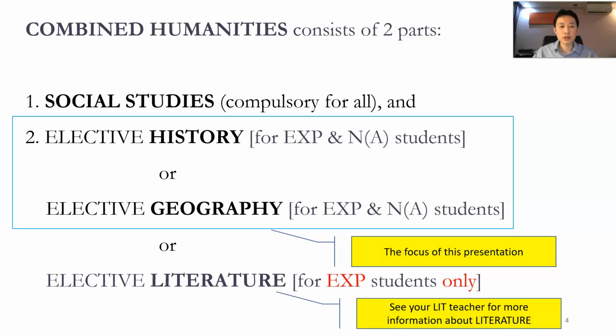The first part is Social Studies, which is compulsory for all students. The second part consists of either elective history or elective geography, and this is the focus of my presentation. There's also a third option, which is elective literature in English, but that is only available for Express students. Please see your literature teacher for more information about doing elective literature.